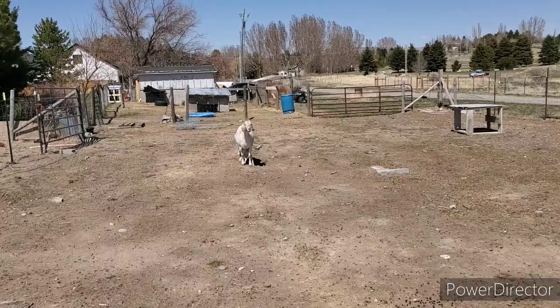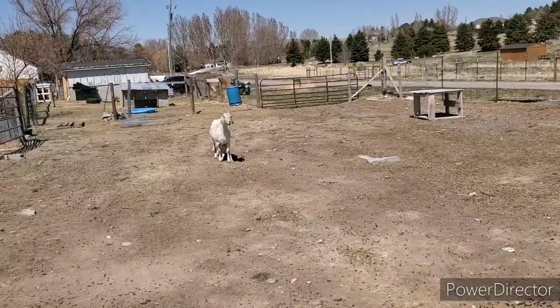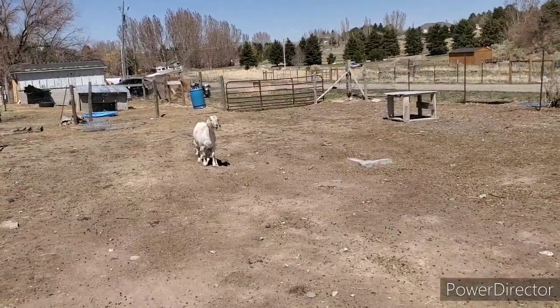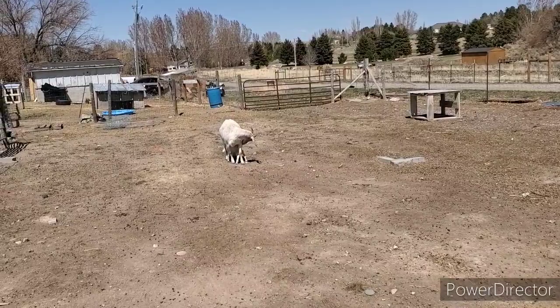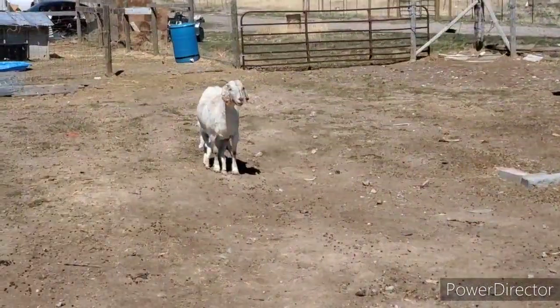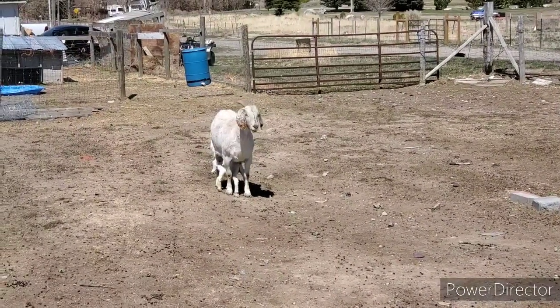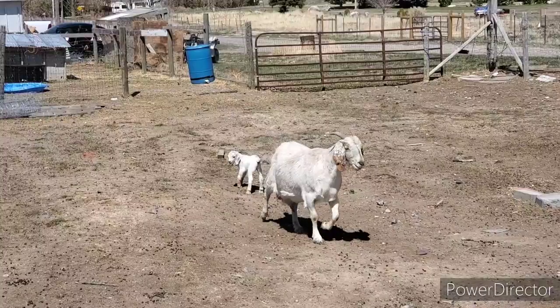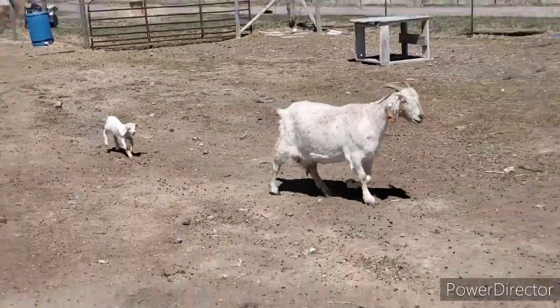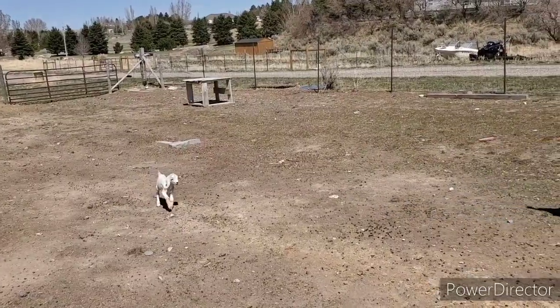So then after 2 days, we decided to let the mamas back in with each other and see how they did with each other's kids and with the whole group, because I'd really rather them all be together so they can all bond together. She had her one little one follow her out here. It's freaking adorable. He's coming, he's coming.